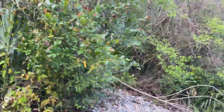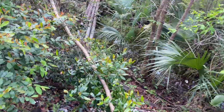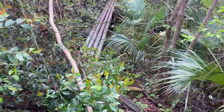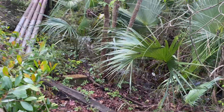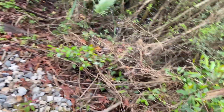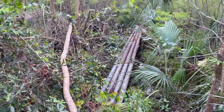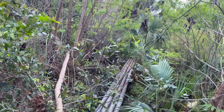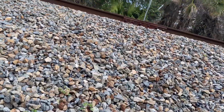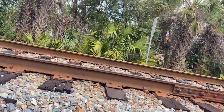A bunch of pipes. Things down out here. Oh, swing. Cross tie. These cross ties all here. I'm assuming that's some kind of sewer or water pipes that runs out through the swamp. They're coming underneath the bed. Let's come over here and see if we can see where they come out.